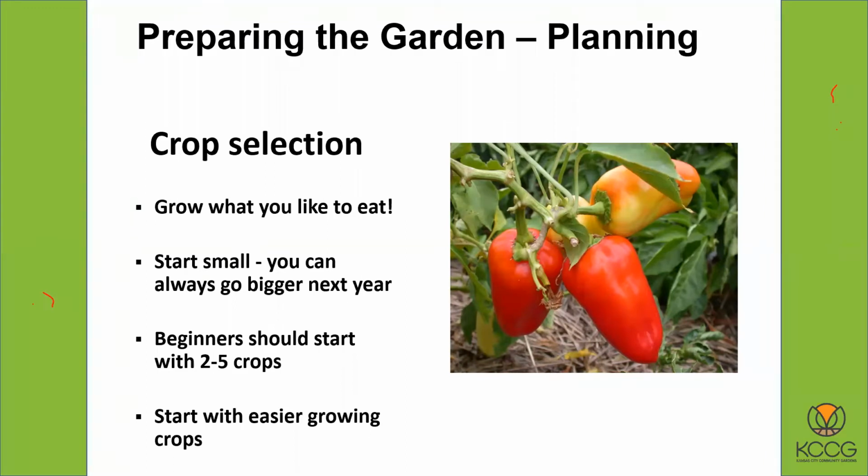I love onions. I like sweet potatoes. And of course, I like tomatoes. Those are some of my main crops that I really, really like to grow. It would be hard to imagine a garden without those for me. But you might like other things better. Maybe squash, zucchini squash is your favorite, or lettuce, or green beans.